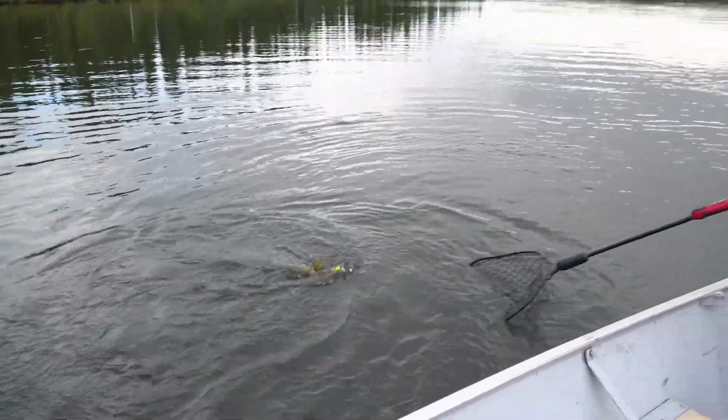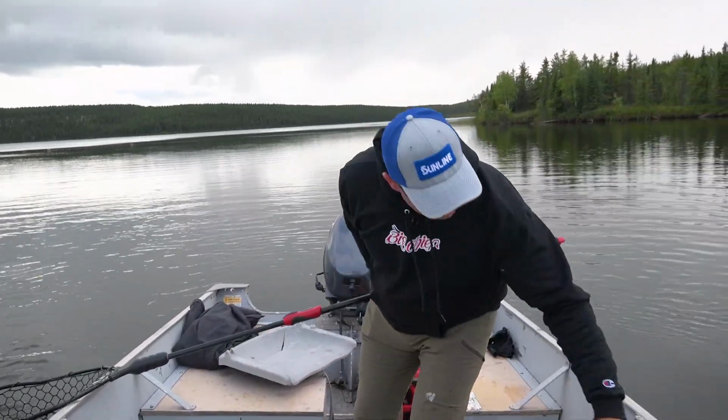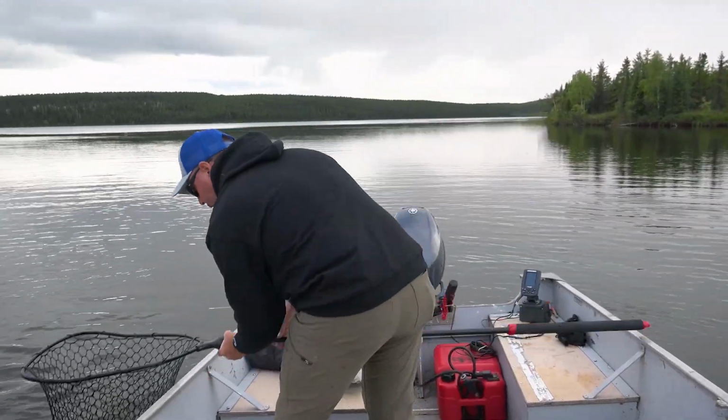This is a really good walleye. I want to show him to you. Perfect. Get him out of there and I'll show him to you. It's a nice walleye.